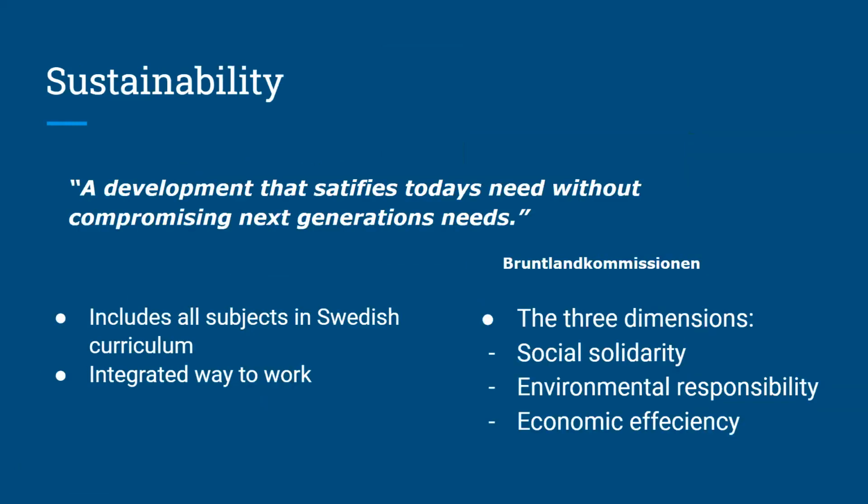Sustainability. The concept sustainability has taken a greater and more important role in the Swedish curriculum and is now included in all subjects. Therefore, we try to put a special focus on questions regarding sustainable development at our school. That makes Storyline a very good tool and a good way of working, since it is an integrated way of work and it is a good way to develop questions regarding sustainability.